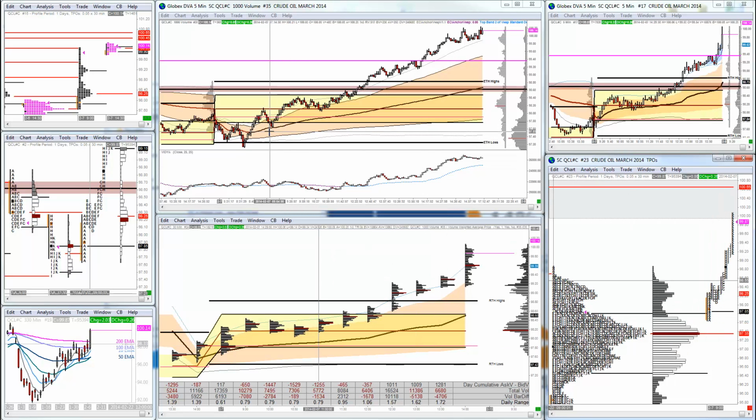So I established a long position here from VWAP. I got in at about 74, just into the low of the value area, and I was trading my stop below value. We immediately found buyers, rotating up to the value area high, where I managed to scale out, and we see this nice pullback to the mean inside of VWAP.